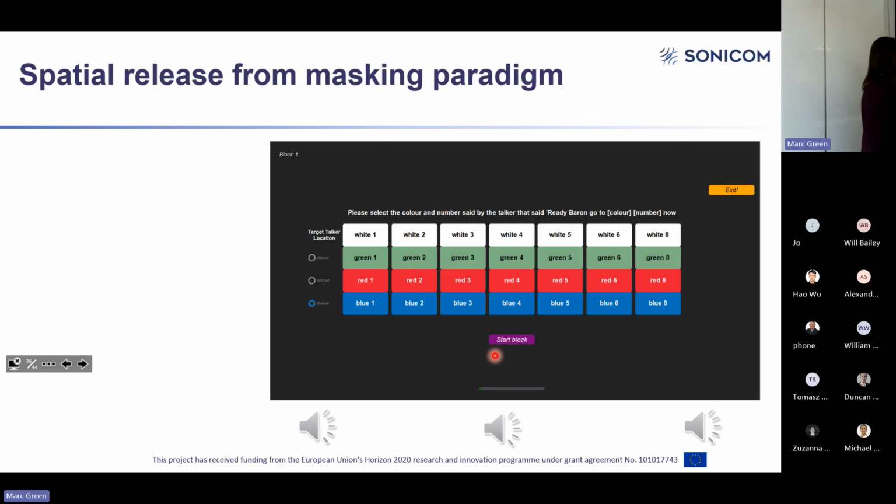But then we don't test 2 talkers, we test 3 talkers, because previous research has shown that 2 talkers isn't hard enough for people to pull out the effect of spatial release from masking. So this is the 3 talker one.